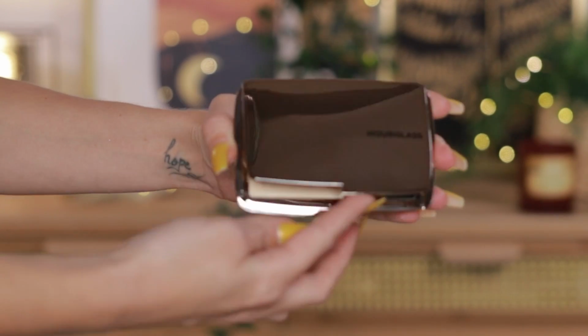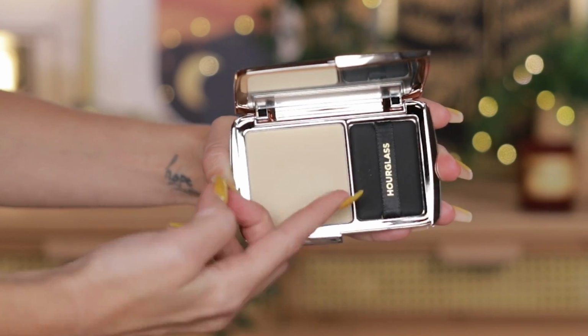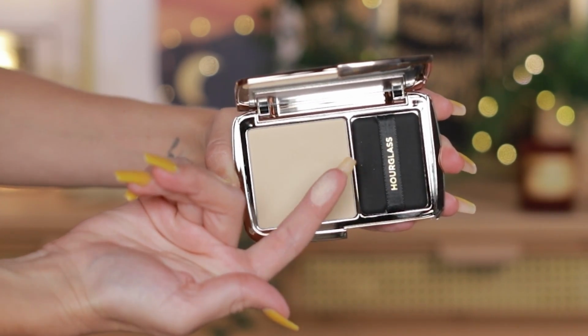Speaking of products that are a little meh, and I say this with love, this new powder by Hourglass, it's okay. I've used this for maybe 4 or 5 days in a row. Okay, this is medium. Let me put it like this. This is the powder that I usually use from NYX. Let me show you. And they have approximately the same color. You can see that they're very close in color.